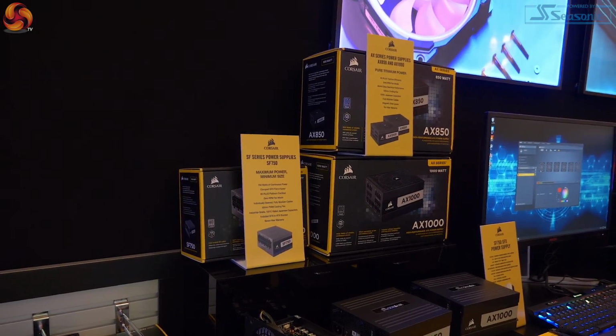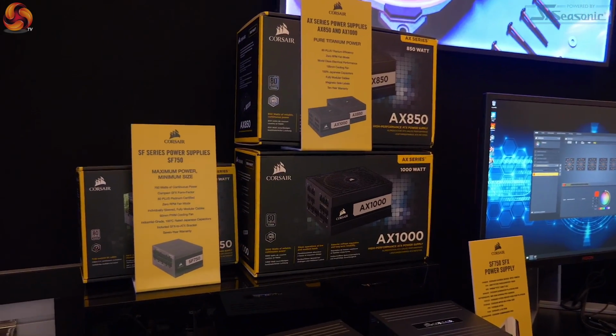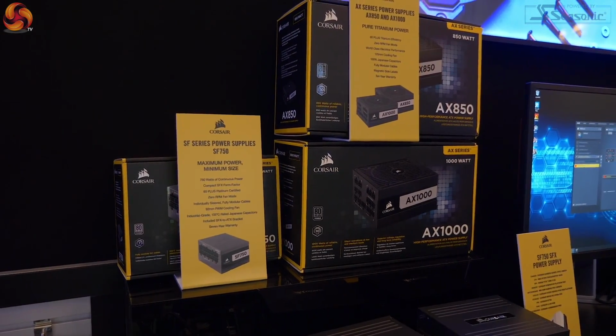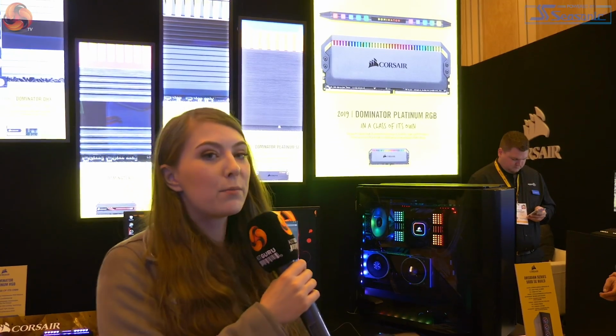So Corsair have updated a couple of their power supplies as well, and they also have got a new one. So the AX series, I think a very popular series of power supplies, has been around for a while. So Corsair have also released, while we're at CES, a brand new Dominator Platinum RGB. It's got some new fancy RGB lighting technology going on called Capellix.